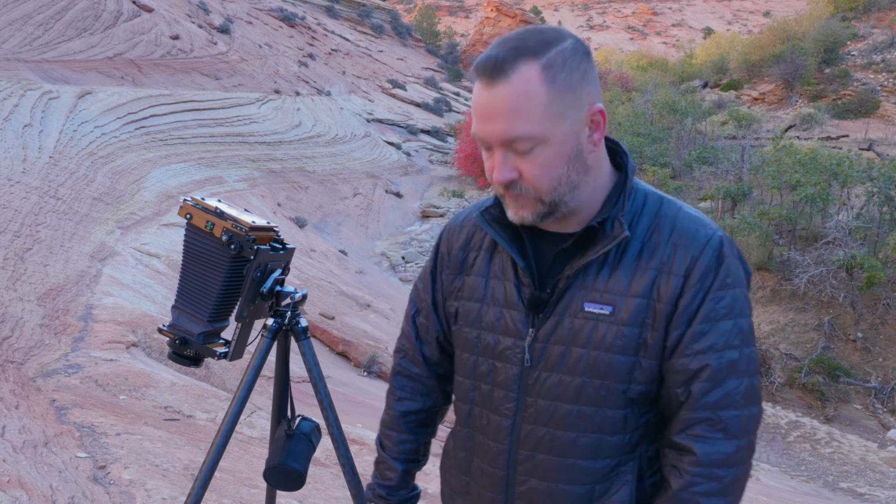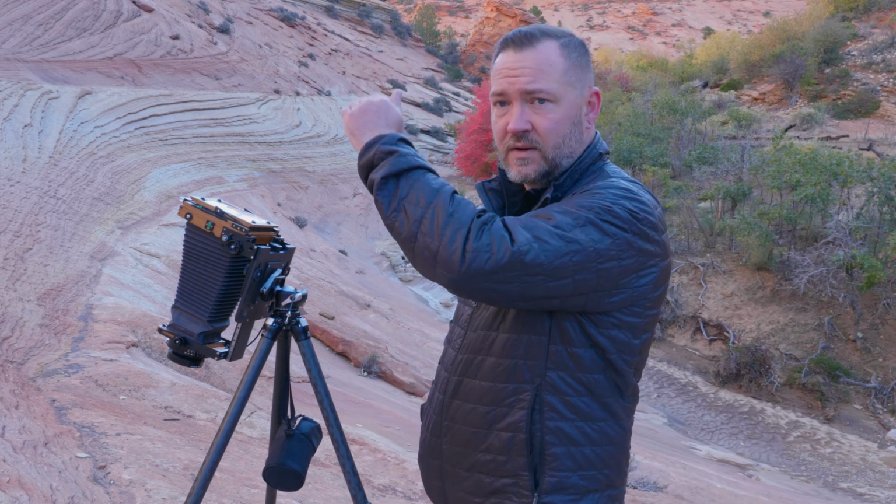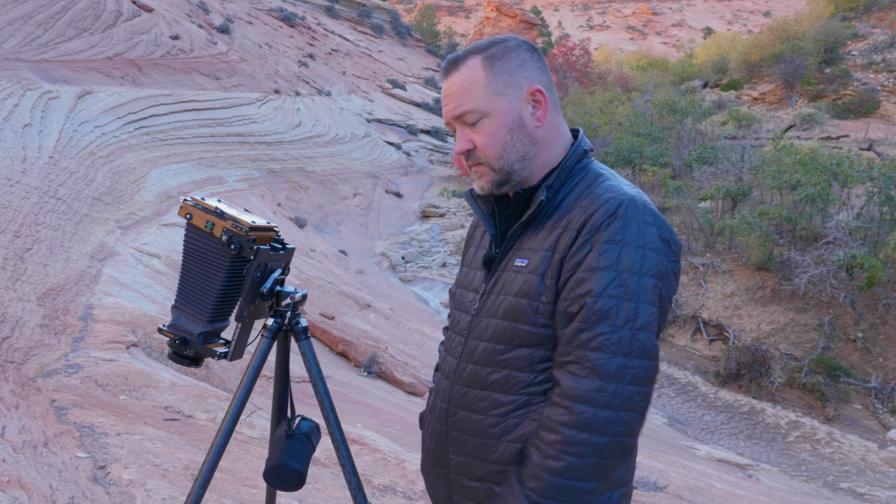We're only talking maybe 3/4 to an inch of depth here in the scene, but it's enough to where I need that extended depth of field, especially with as close as I am focused to the ground. Now it's just a waiting game, waiting for this light to come down closer to my composition. I'll be constantly taking meter readings to make sure that my exposure hasn't changed, and then I'll fire off that other shot.